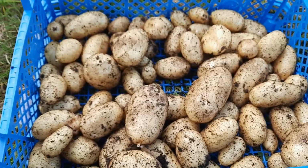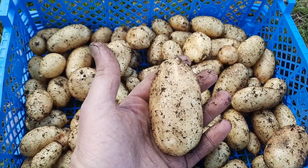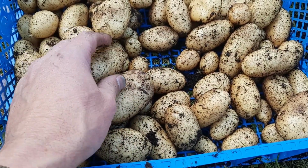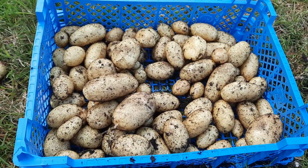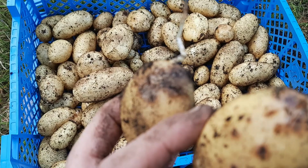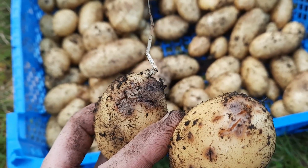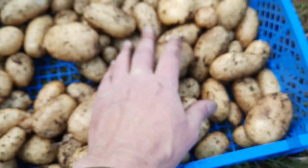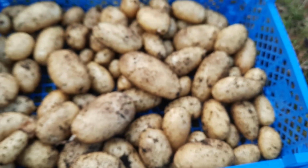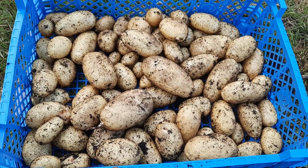So that's what we've got, and some decent sized potatoes there. Just having a quick tot up, there's about 60, maybe 65 in there, and I've got only two that have a slight start of rot coming, but it is only slightly. The rest are absolutely perfectly clean. And as I say, some fairly decent sized potatoes in there. So that's what we've got out of there.